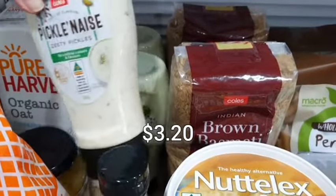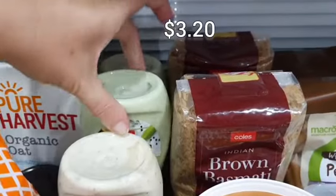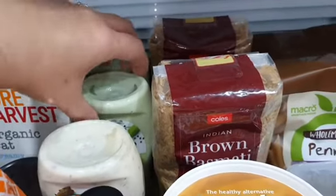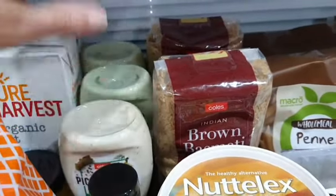Pickle nays, because that's good in burgers, and 2 lots of the Avo mayo. Can only grab that from Coles, so I've grabbed 2. So again, that'll be 1 for the fridge and 1 to go into the pantry storage for later on down the track.